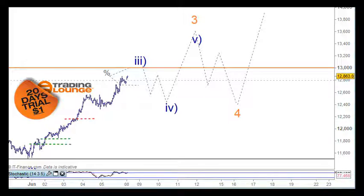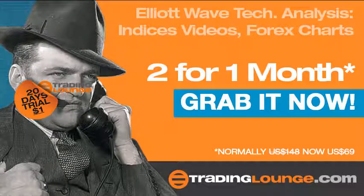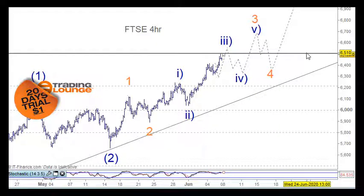And I want to go and look at the FTSE now, which I'm just bringing in the same wave count here. So wave 1 here and 2 here, and then 1 and 2 here, 1 and 2 here. Nice strong third wave here. In this case, we're already at the level. This level here is 65. It's a medium level. And it's halfway between 5,000 and 8,000, yeah, we'll see that dance across here.